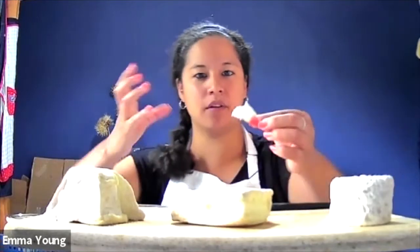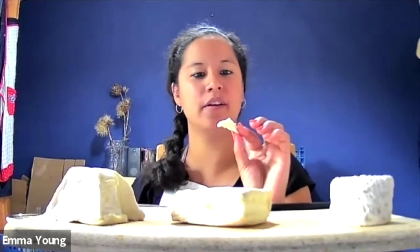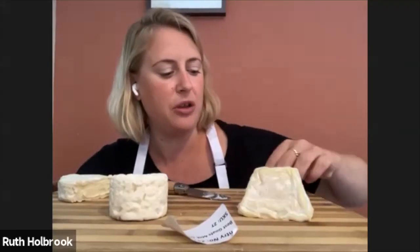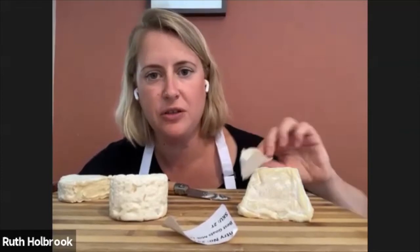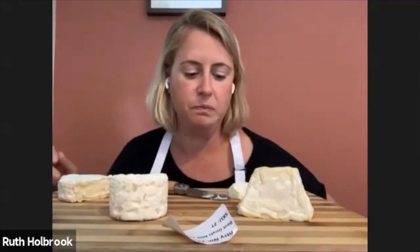Salt again in this is quite evident. It's not over salty, but I'm very aware of it. The breakdown by the rind is almost like two completely different cheeses, because the breakdown by the rind is so silky and soft, and then the paste in the middle is quite firm, surprisingly firm.